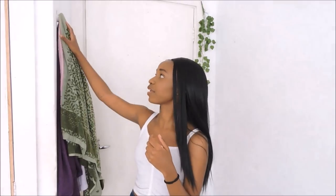And then over here, I just have some hooks to hang my towel, my gown, and my shower caps, which, as you've seen, is also a very good place to hang your shower caps. And yeah, that's pretty much it for the first part of the room, because this is the first thing you see when you walk in.